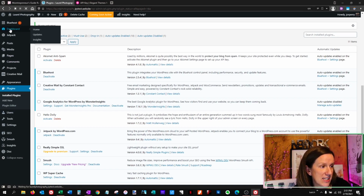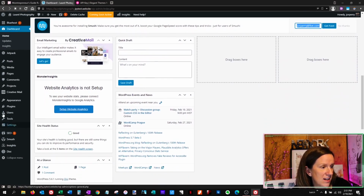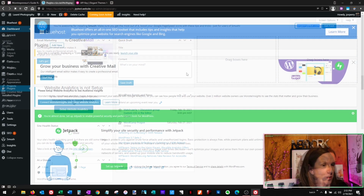And we'll see it if you're using Bluehost. This is one that you can install when you set up a new domain. So, and it'll be right here. Now I haven't set it up. Just hit set up website analytics, and it's going to take you through the wizard, and it's really easy to do. So you can follow that on your own.